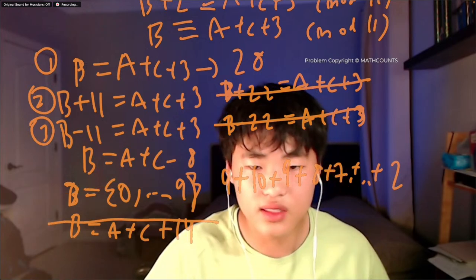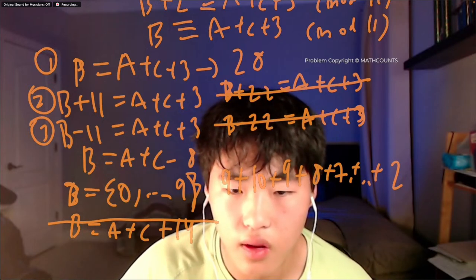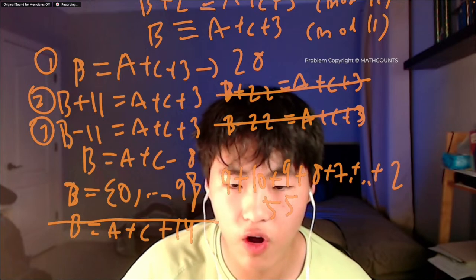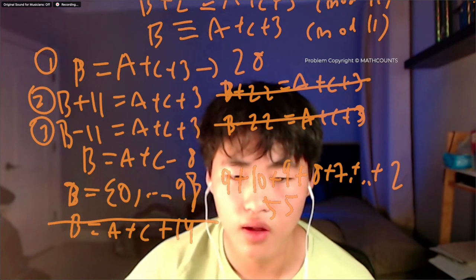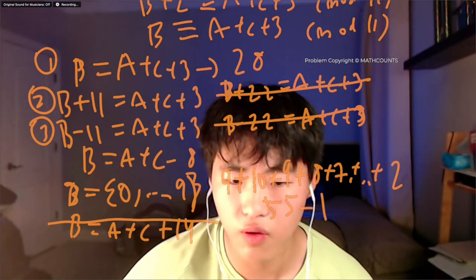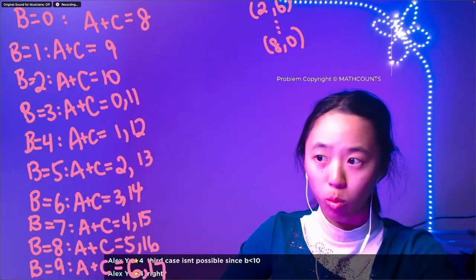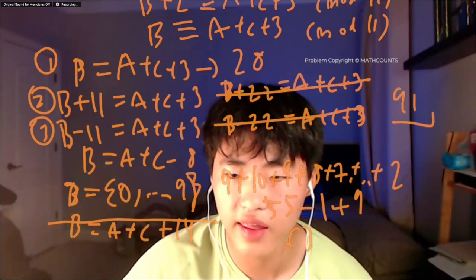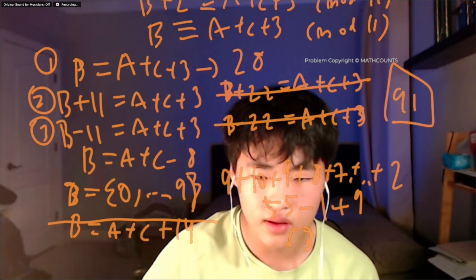So we add up these cases. So 1 plus 2 plus 3 plus 4 all the way to 10 equals 55, because it's 10 times 11 over 2. And that's minus 1 because there's no 1 here, plus 9. This equals 63, plus 28 is equal to 91. Okay, that's good. Finally, got the answer. 91 should be the right answer. Great.